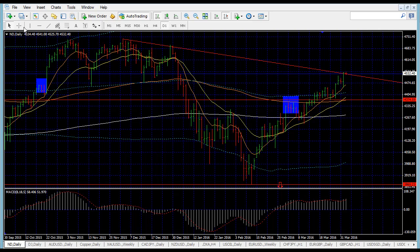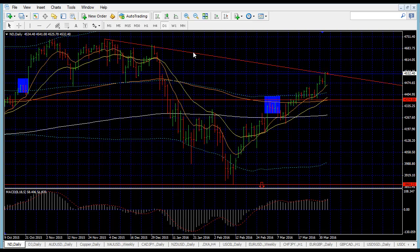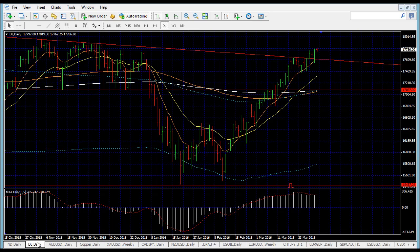For now, this is the Nasdaq, and overall it is still in the uptrend, and I've drawn a little trend line over here. At the moment, it is close above the line. If I move on to the next pair, which is pretty much similar, which is the Dow Jones.